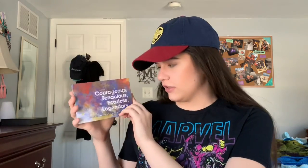Now let's get into the eyeshadow palette. We have a 15 eyeshadow pan. And this is what the packaging looks like. It says courageous, tenacious, fearless, and legendary. On the front here, it has this splatter paint sort of packaging. On the back, it has the shadow names and the ingredients, and that's basically it. But when you open it up, this is what you get. It has that same almost watercolor look, like the logos were splashed with water and started to bleed everywhere, and I actually like that. I thought that was really cool.